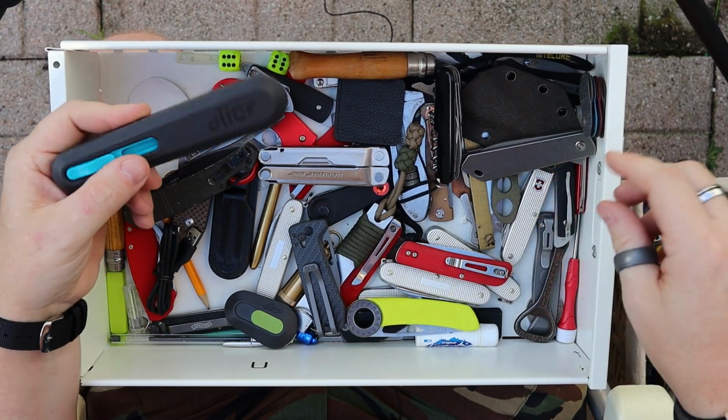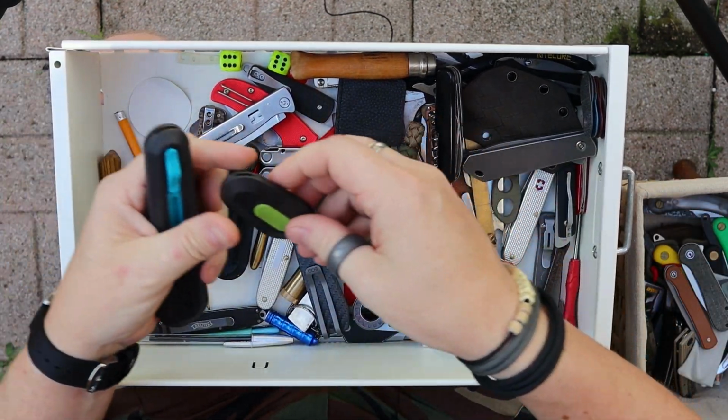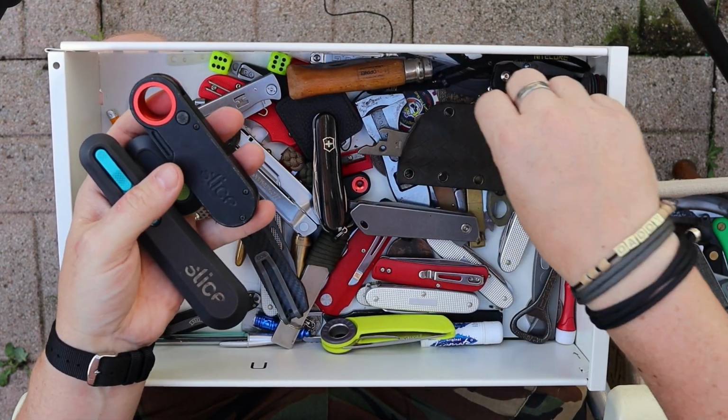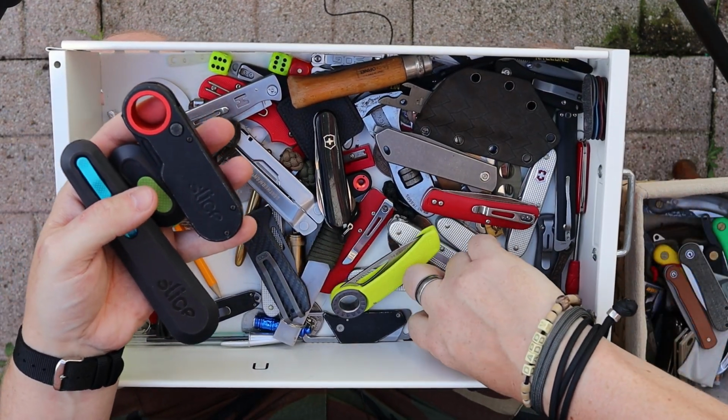What else have we got? Oh, some Slice. Right, so I've got a few Slice knives. We've got 1, 2, 3. There is another one in here. Here it is at the bottom.